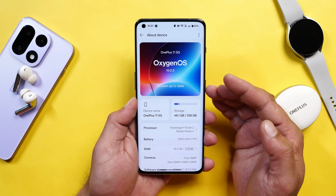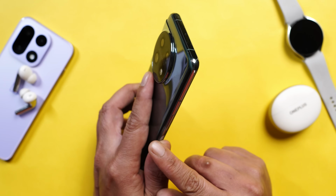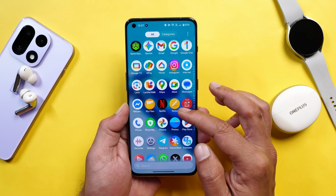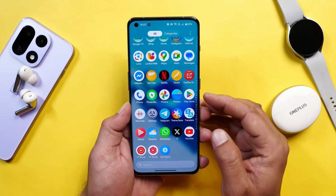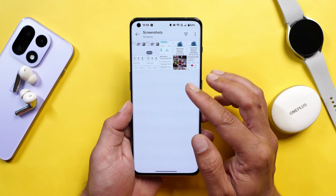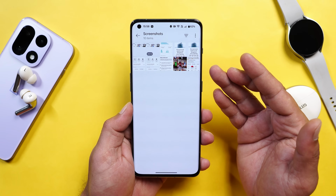Just 10 days before, we reviewed the 16.0.2 build for the OnePlus 11 series, in which I did mention bugs and other stuff. And to properly test this device, guys, I completely formatted my device. You can see the storage is only 46 GB, and I don't have many applications, because I thought the issues I'm encountering may be because I haven't factory reset the device after the update to OxygenOS 16. But that's not the case, guys. It's the same story even if you factory reset your device. I had the screenshot of the update size, but after updating I factory reset the device and the screenshot is no more available. So let me know in the comment section below what the update size of this latest build was.